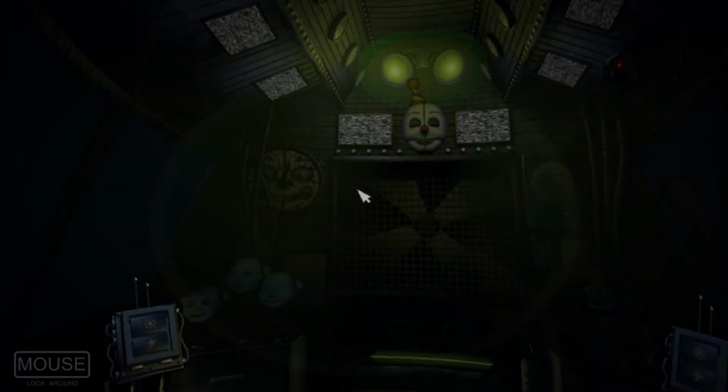Motion trigger. Circus gallery vent. Funtime Auditorium maintenance vent open. Unlike Ballora, Funtime Foxy is motion activated. For this reason, it's important to keep the room dark, as to not accidentally activate her. You have been provided with a flash beacon. Use it if you need to get your bearings and to ensure you don't bump into anything. However, use it as sparingly as possible. Proceed forward to reach the parts and service room.